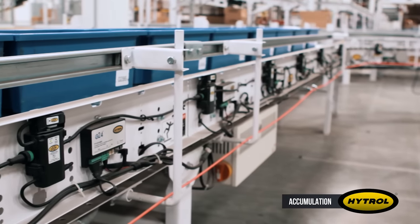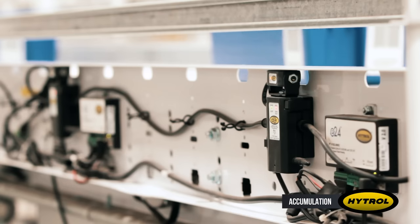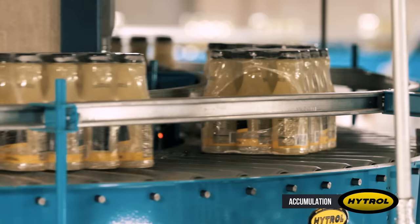All of Hytrol's accumulation solutions are operated by the industry's leading accumulation control system, EasyLogic, and are designed to handle a variety of products.